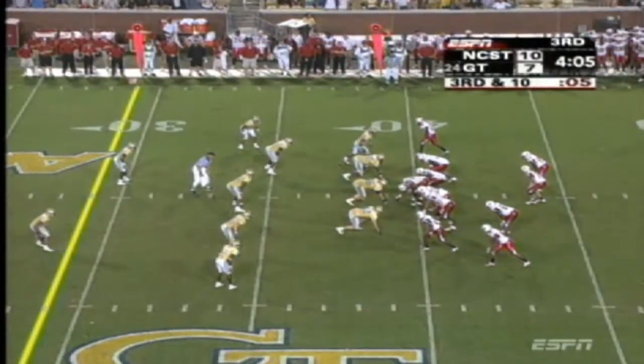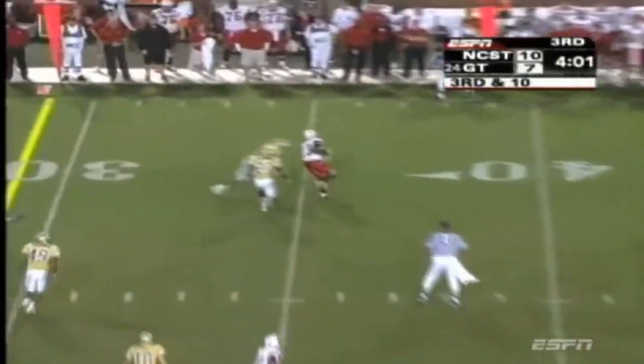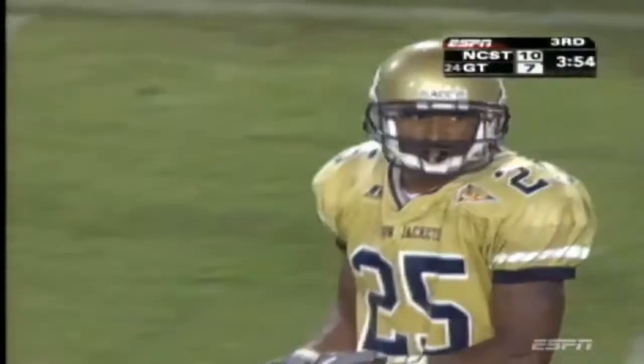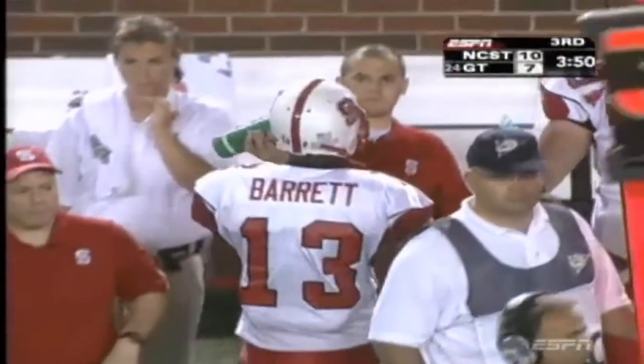How many guys are coming? Who's coming? Who's blitzing? That's the whole game. Here come the five. Davis throws it. It's caught by Lamarck Barrett, shy of the first down. Two things you have to do with this defense: identify who's coming, and then make a play on the back end after they catch it. Dennis Davis made the tackle.